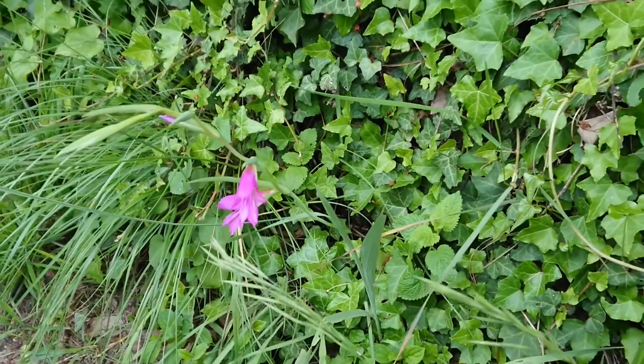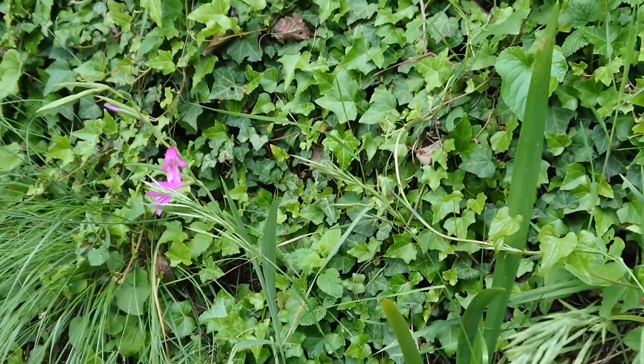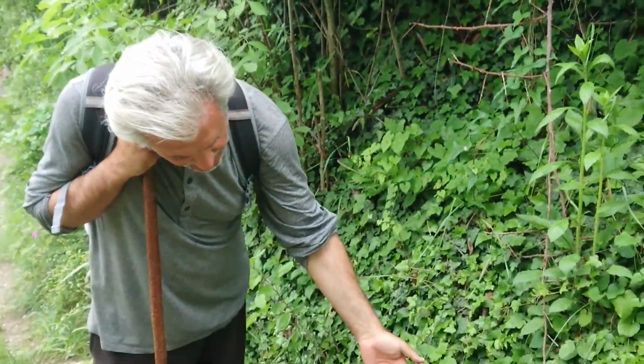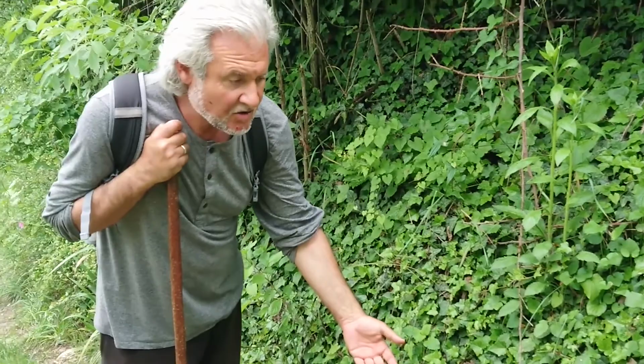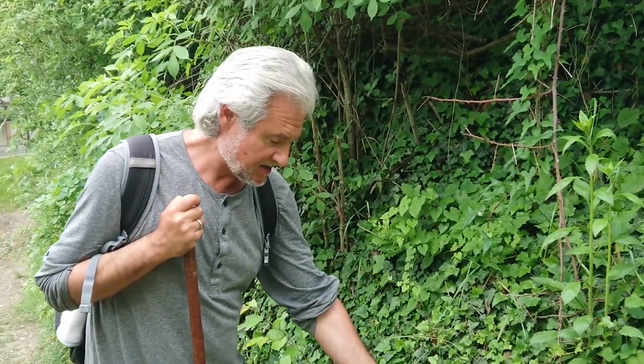Look at this beautiful flower. This is a wild gladioli. I think it's called Gladiolus italicus in Latin, but I might be wrong. This is the ancestral plant of the gladioli, which are in lots of European gardens and American gardens.